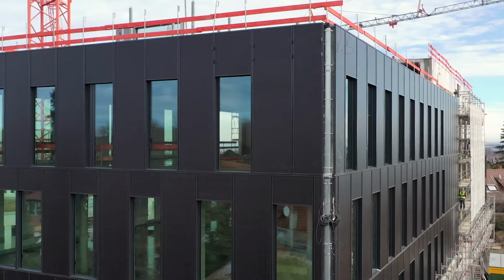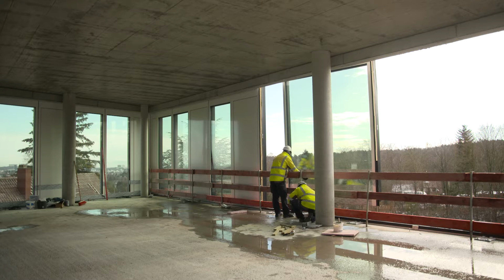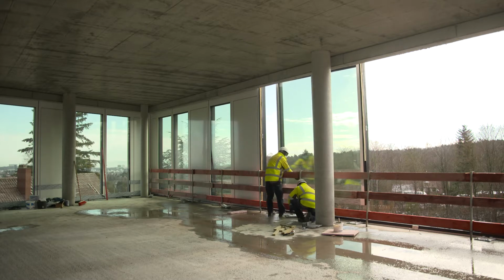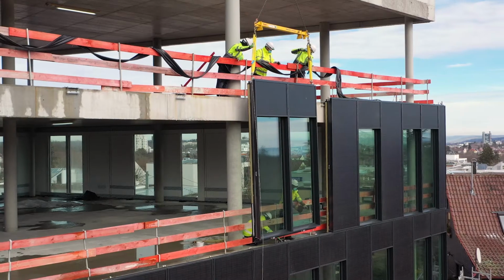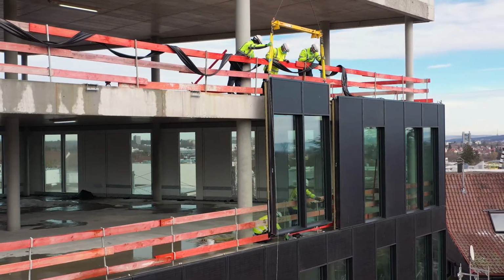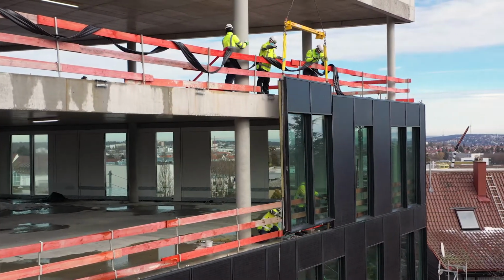If you convert the space we've saved into square meters of net floor area, this immense advantage will be obvious. And this is the big argument in favor of this facade. Especially in urban areas, where space is at a premium, this is where this technology is ideal.